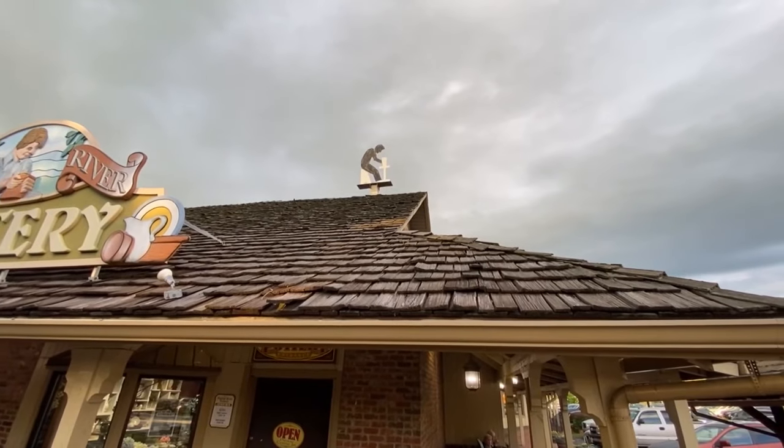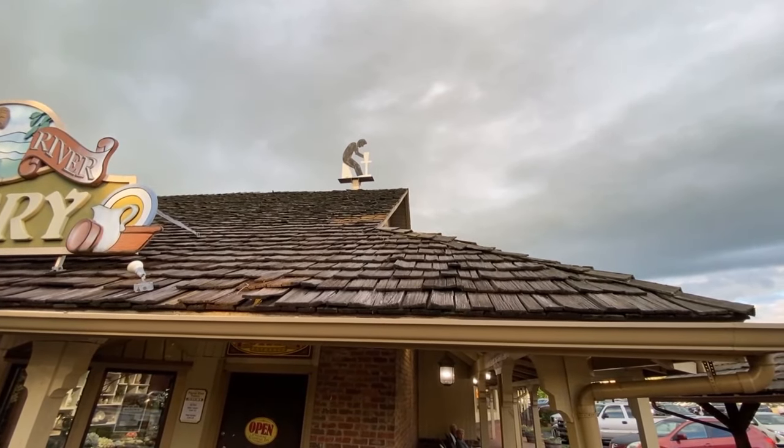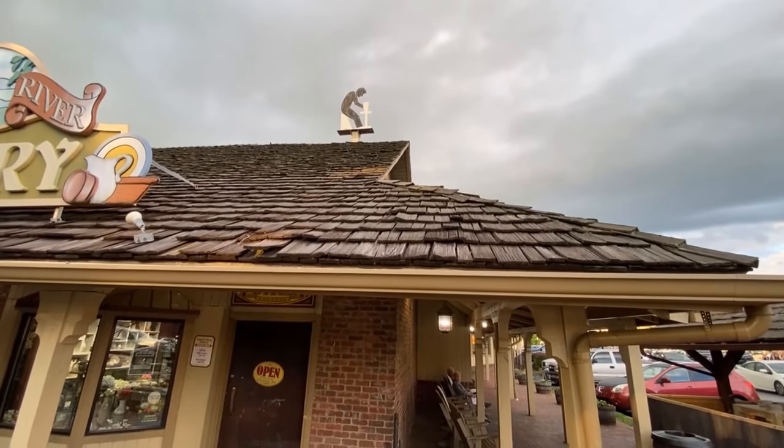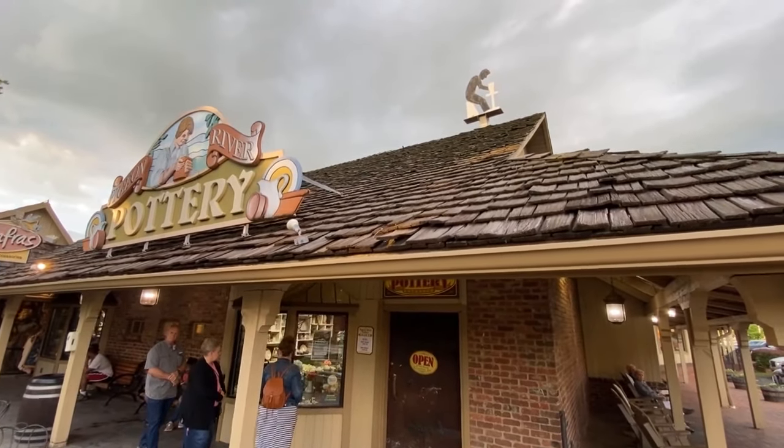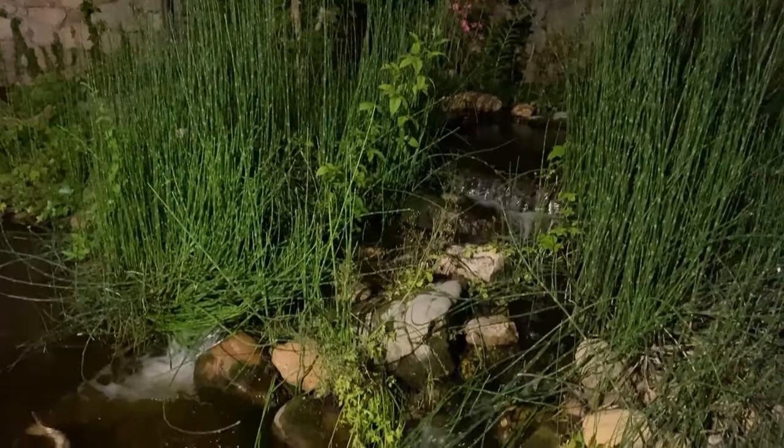I want to point this out as well. Check out how cool this is, the wooden shingles for the roof here at all of the Old Mill buildings in the Old Mill District.